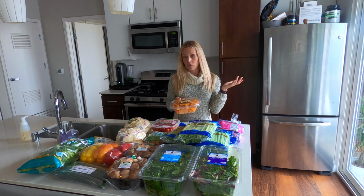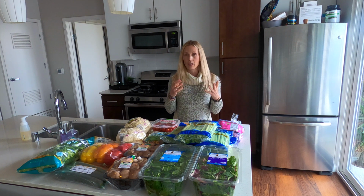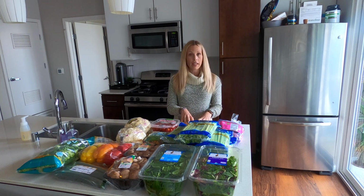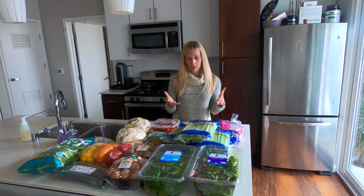Some of it will go in the freezer, but it's also delicious roasted with cinnamon and a little bit of nutmeg or cumin. So I'll roast that up. That'll be a meal prep item because it's really good on salads. It's good mixed in with spinach and onions and mushrooms. It makes a really hearty, nice winter dish.